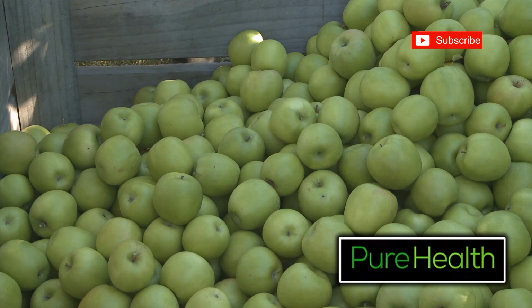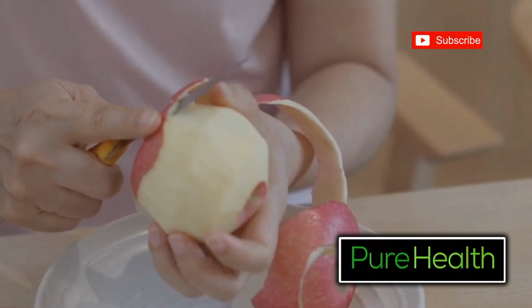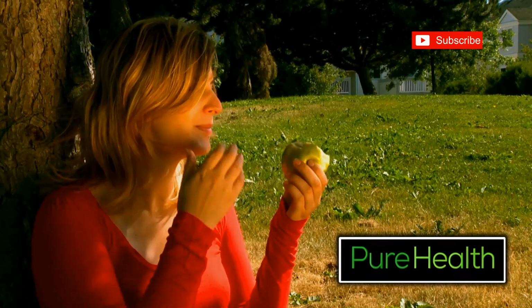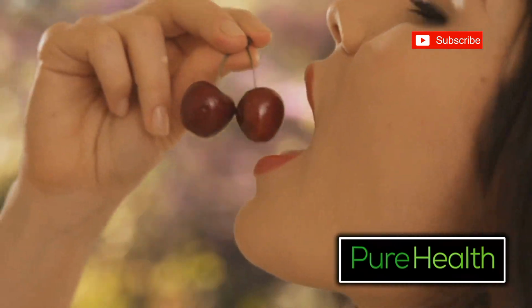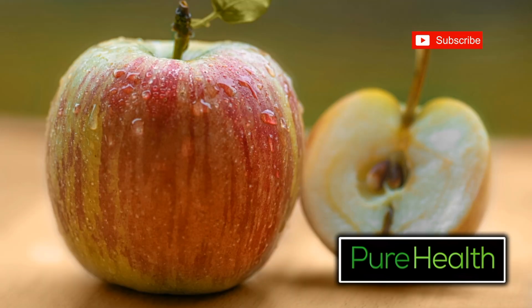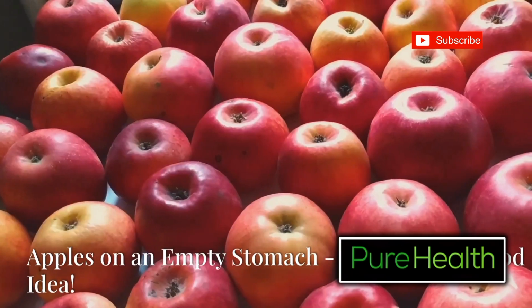However, consuming large quantities of apple seeds can be dangerous. So, while you don't need to meticulously pick out every single seed, it's best to avoid intentionally eating them in large amounts. Think of it this way, apple seeds are like the pit of a cherry. They're not meant to be eaten. Enjoy the sweet, juicy flesh of the apple, but leave the seeds behind. Remember, moderation is key. Enjoy your apples, but don't go overboard on the seeds.